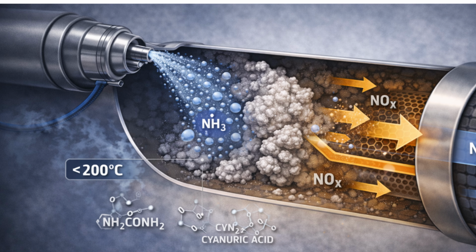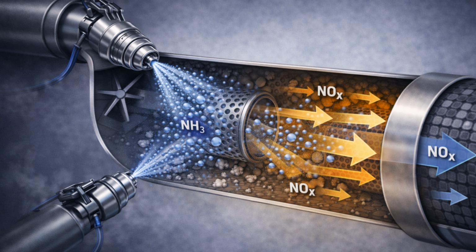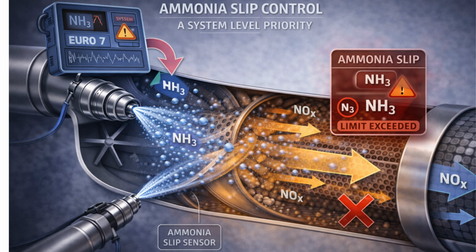Euro 7 systems therefore rely on advanced control strategies that limit dosing under unfavorable conditions, along with optimized injector placement and exhaust geometry to improve evaporation and mixing. Some systems also use dual dosing concepts or electrically heated components to extend effective SCR operation into lower temperature ranges.